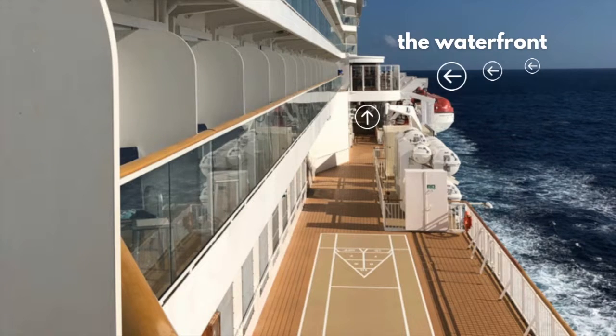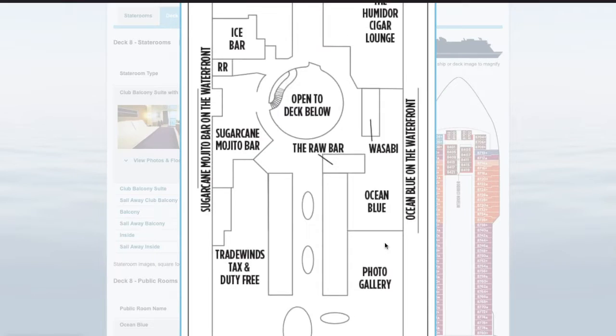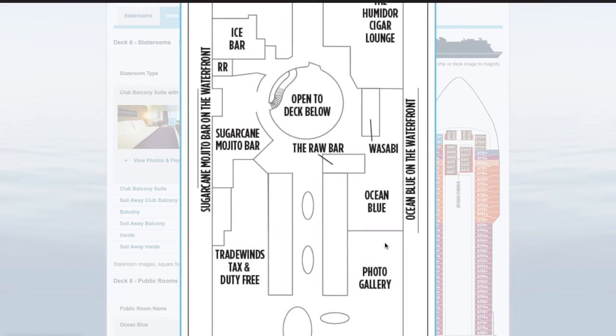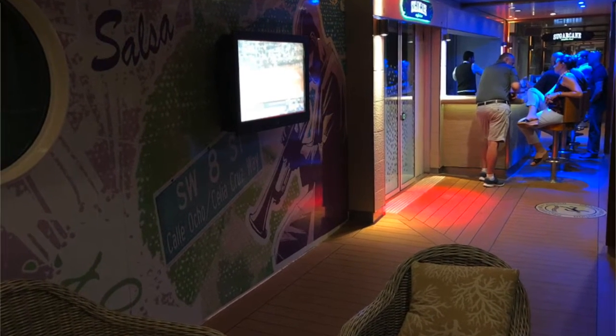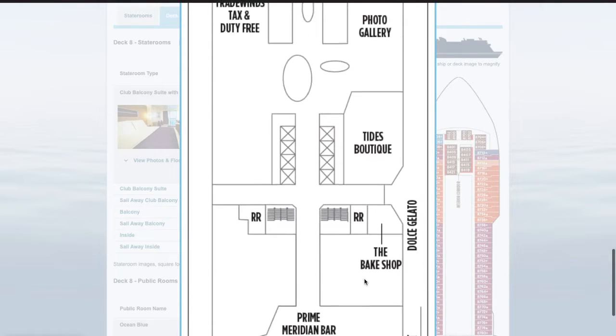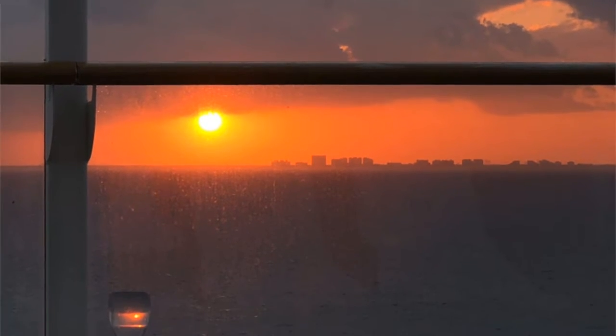Okay, the nice thing about this deck is, this is where the waterfront is. So the waterfront is the outside promenade, which goes around more or less the entire ship anyway. It goes all the way around the back and has restaurants and bars that basically go outside to an outdoor promenade where you can sit, enjoy the fresh air. You can eat outside, drink outside, whatever you want to do there. Ocean Blue has seating out there. The Sugar Cane Mojito Bar is seating out there. The Gelato is out there. Cagney's and Moderno also have seating outside too. It's actually really nice. It's a nice way to be connected to the water.